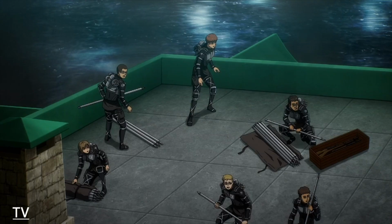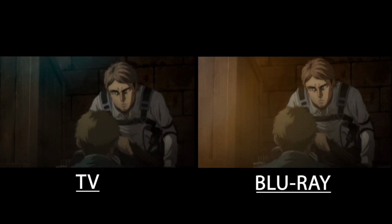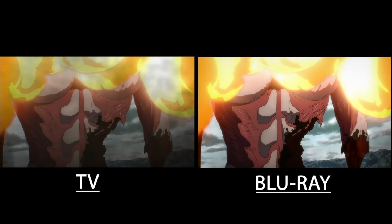They changed the color of the train in this shot, and they also reanimated the smoke. Better detail to the ground floor of the roof in this still. You see the glow of the explosion in front of Jean in this still. They brightened this shot of the female Titan in the Blu-ray, and the blood is more visible in this shot in the Blu-ray of her hand. More blood has been added to the stone floor in the Blu-ray. The Blu-ray blurred this zoom in of Annie's back.